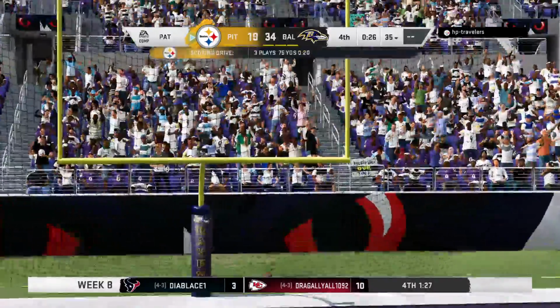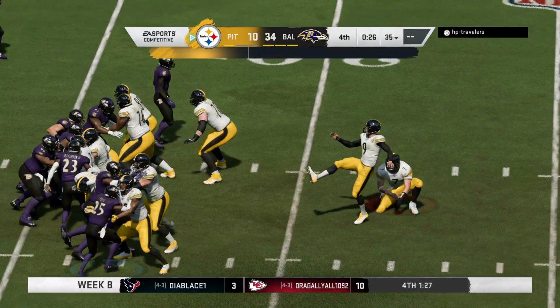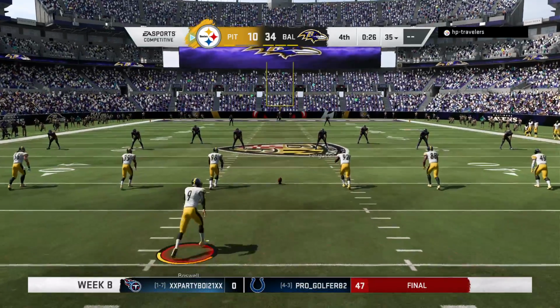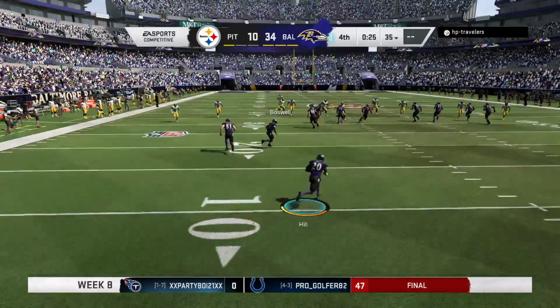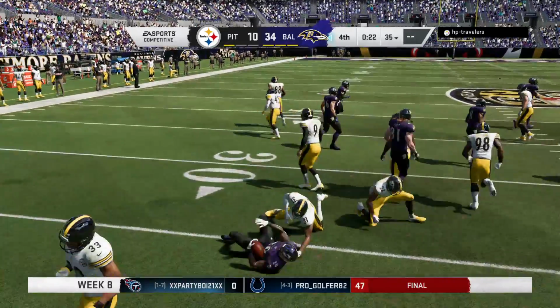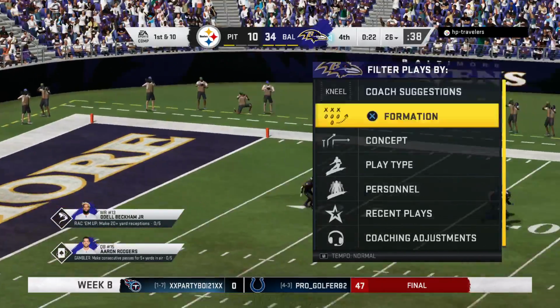Extra point put through by Boswell, and that will shave one more off this lead. Boswell now to kick it away after the touchdown. This one taken from the 7. And he'll get it up to about the 26-yard line just across the 25.